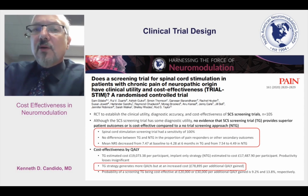The mean numerical rating score of pain diminished from 7.47 at baseline to 4.28 in the trial group, the patients who had a trial spinal cord stimulator used, at 6 months. In the non-trial group, there was a similar reduction from 7.54 baseline down to 4.49.